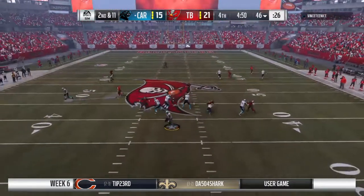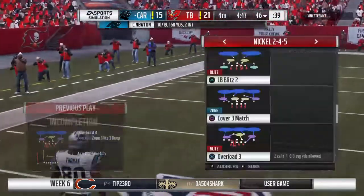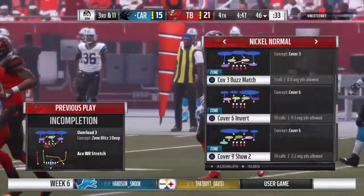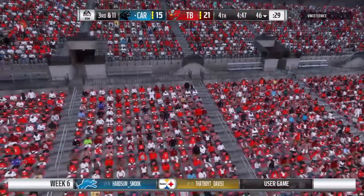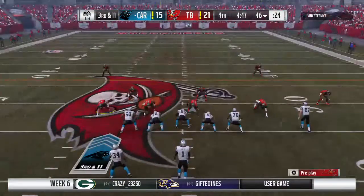On 2nd down, here's Newton, forced out to his left, and incomplete on the deep ball. Thomas the intended target, and that takes us from 2nd to 3rd down. Trying to get that one to his tight end, and they've been trying to get the ball to him, but as of yet, unable to successfully complete one. But you know, there's usually a nice comfort zone in throwing to the tight end. Great sight lines, usually right in the middle of the field.